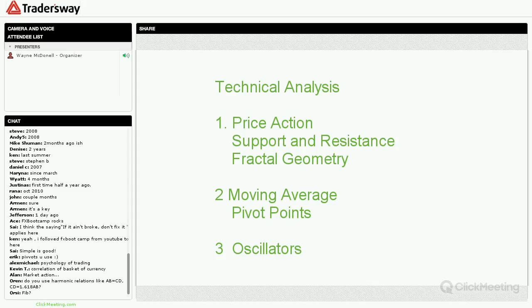So that's kind of how I would, without much thought, probably order things. Now, the interesting thing is price action fits along with Fibonacci. You can throw that in there, price action and fibs, that's fine. Support and resistance, I use two different kinds of support and resistance. For example, support and resistance.